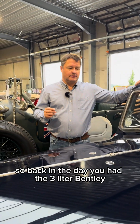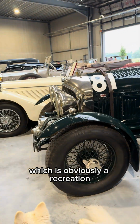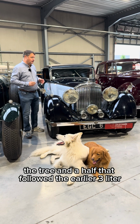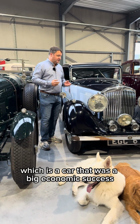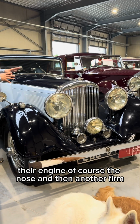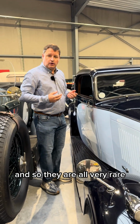So back in the day, you had the 3-liter Bentley, that was very famous. Then you had the blower, like we have a car here, which is obviously a recreation. But in the second half of the 30s, you had the small engine, the 3.5, that followed the earlier 3-liter. And then you had the bigger one, the 4.25, which is a car that was a big economic success. It was well sold. And so Bentley would sell you their chassis, their engine, of course the nose, and then another firm, a coach builder, would build your car. And so they are all very rare.